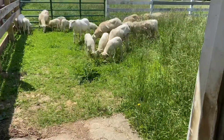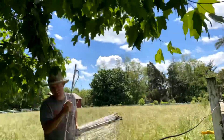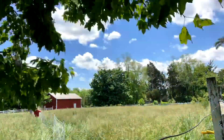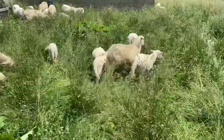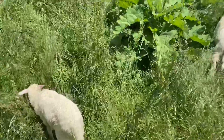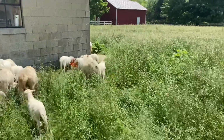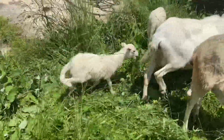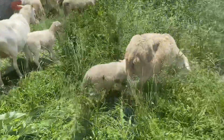Okay, Sam, we're running in. Okay, everybody's looking good. I got my wooden ladder today. We're heading out to check some swarm traps.